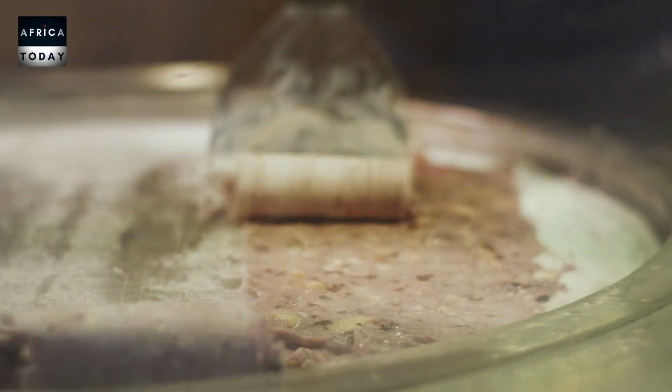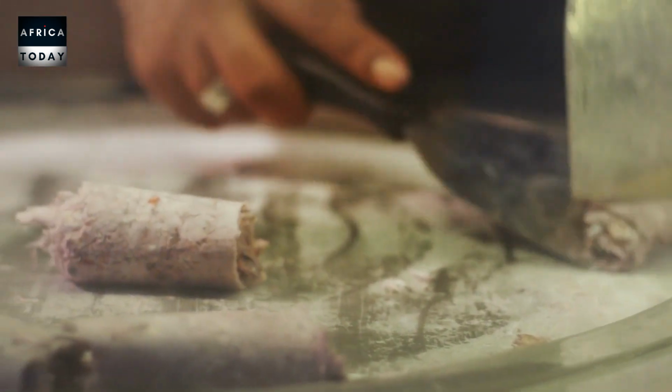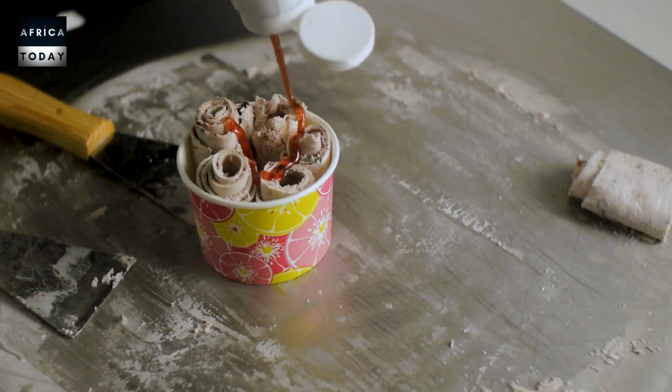So the very first business idea here is fried ice cream, otherwise known as rolled ice cream. This is a new innovative way of making ice cream on a tray, and it is being done outdoors in the open air. And customers have the luxury of choosing the ingredients with which their ice creams will be made. And this makes the experience very exciting and memorable.